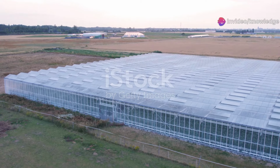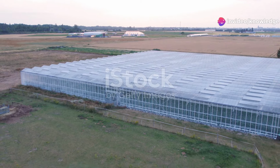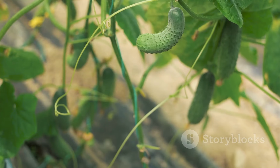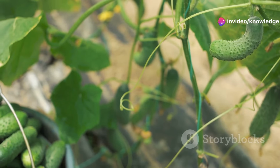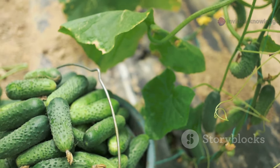Imagine a vast field stretching out in every direction, a sea of green under the open sky. Rows upon rows of vibrant green stretch as far as the eye can see, each plant standing tall and proud, basking in the sunlight. This is the source of our pickles, the cucumber farm. Here, the journey of every pickle begins, nurtured by the hands of dedicated farmers.